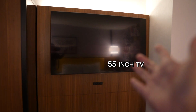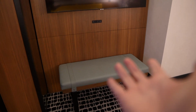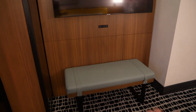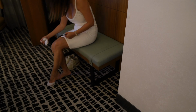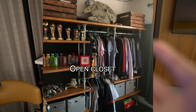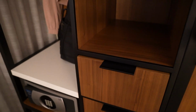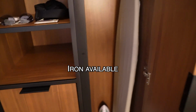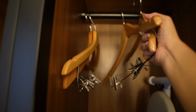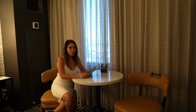And right here is your 55-inch TV together with a chair and table right here. I don't know who sits here, but that could be a table for your bags or stuff. Very useful, and underneath I might put my shoes. The cabinets are usually beside the loo, but this one they made right here. The open cabinets are a modern style. You have your locker if you need it. Lots of drawers. It's pretty spacious. And if you need, the hangers are not anti-theft, you can take them out, which is great. I like that one. Ooh. They do have a mini coffee table here with no coffee maker.